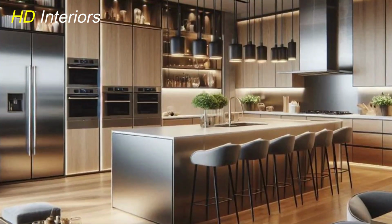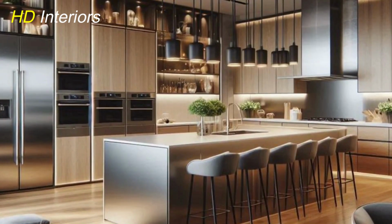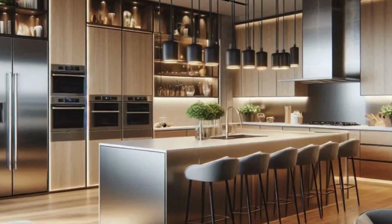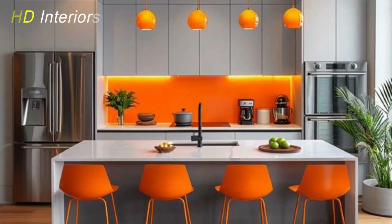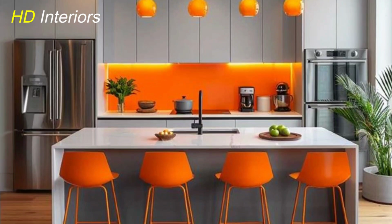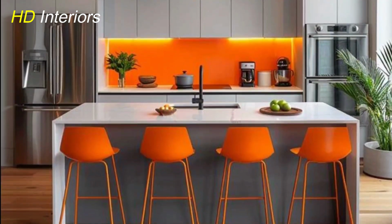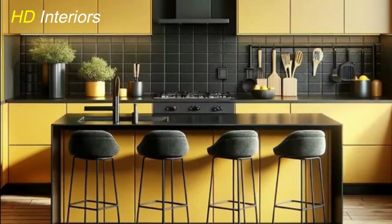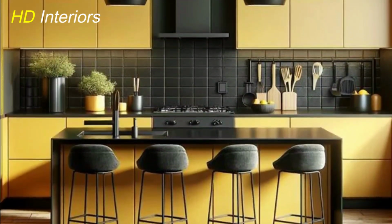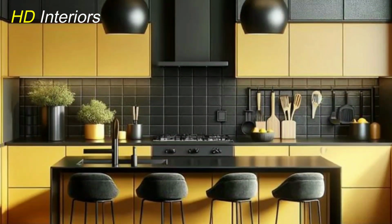Under cabinet lighting is another essential feature. LED strip lights placed under your cabinets can create a warm, inviting ambience while also providing practical task lighting. Imagine the soft glow highlighting your countertops and backsplashes, enhancing the overall aesthetic of your kitchen. By combining statement lighting with functional under-cabinet lights, you'll create a bright, stylish, and contemporary space.